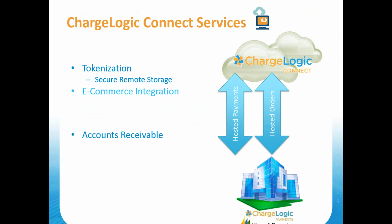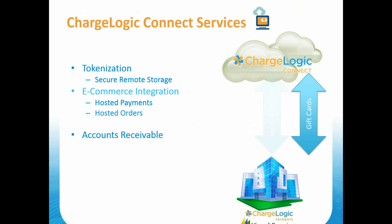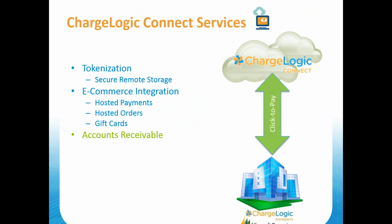And if you have a need for a gift card program, if you've got an omni-channel business where people might come into a store or call on the phone or go online to order, you can have real-time balances maintained in the cloud to prevent anybody from double dipping in their gift card balance. And then finally, we do have this click-to-pay accounts receivable feature. And this is a special invoice that gets emailed to your customer where they can pay securely online.